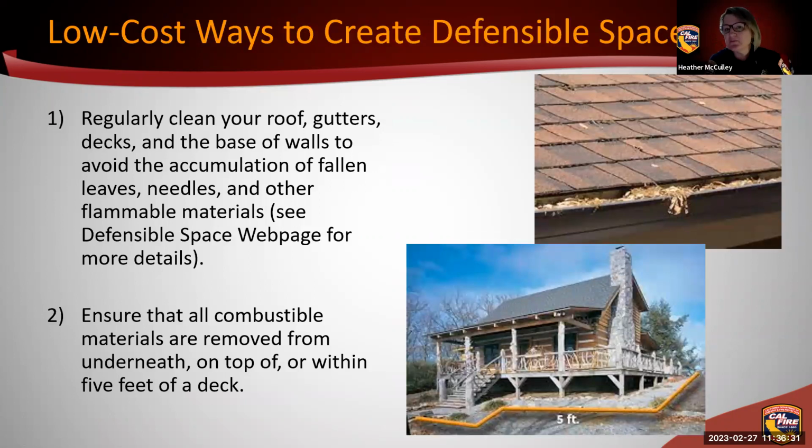Low-cost ways to create defensible space. Regularly clean your roof, gutters, decks, and the base of walls to avoid the accumulation of fallen leaves, needles, and other flammable materials. See our defensible space webpage for more details. We'll have that in the end of the notes, if you guys go back to look at it. Ensure that all combustible materials are removed from underneath, on top, or within 5 feet of your deck. If you can see all the extra material in your gutters, and take a look under your decks, and anything that's flammable that could cause a fire under your house, you want to make sure that you find a new location for that.